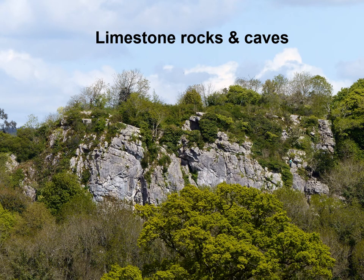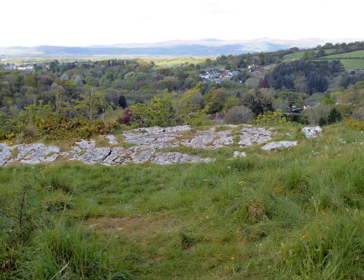So let's have a closer look at the limestone rocks and the caves within Chudleigh Rocks. So from the top we have splendid views over towards Dartmoor, Haytor there in the distance. But in the foreground we can see a little bit of what's effectively limestone pavement. So you can see what are known as clints and grikes, so cross etchings in the stone caused by rainwater erosion.